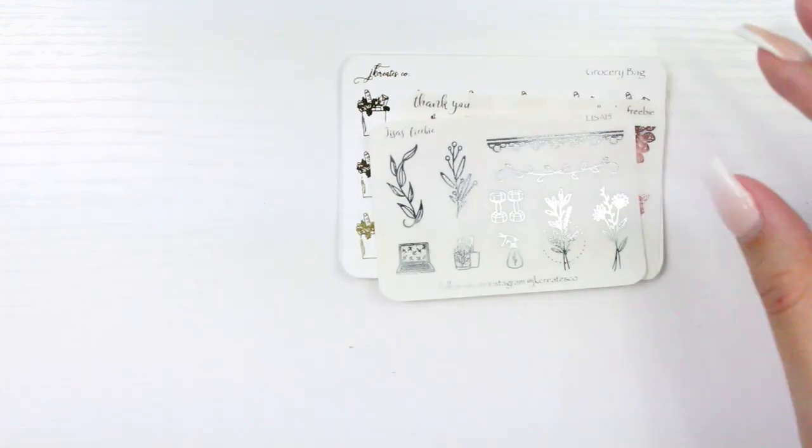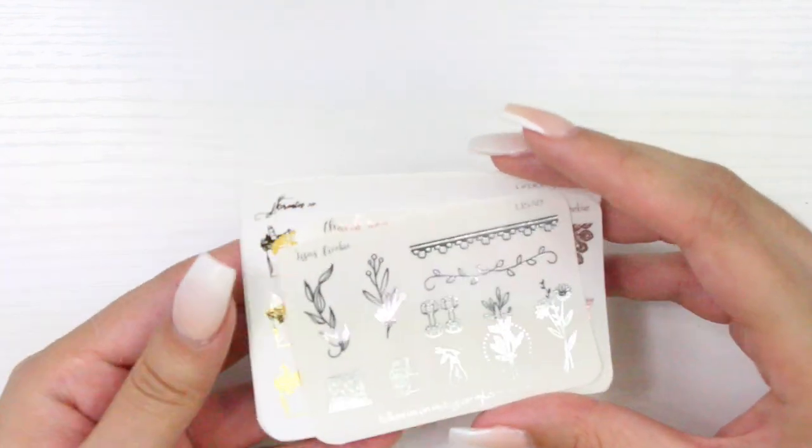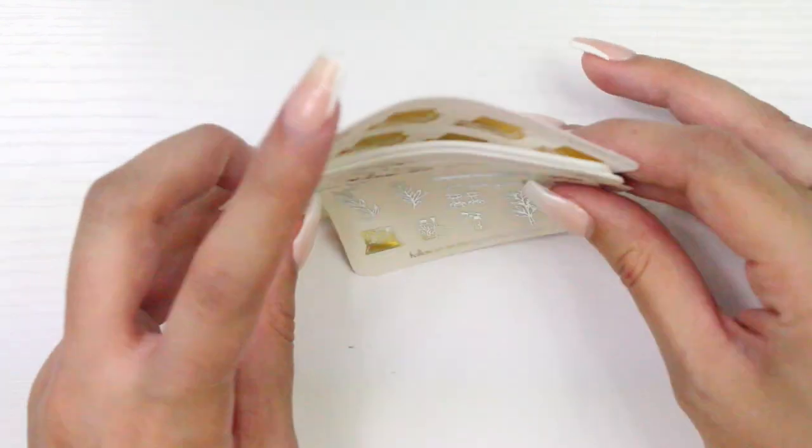But yes, that was JK Creates Co. She is on Etsy, I believe, so definitely go check her out. She has a ton of PR girls, so you should look into that.